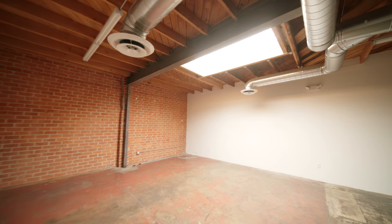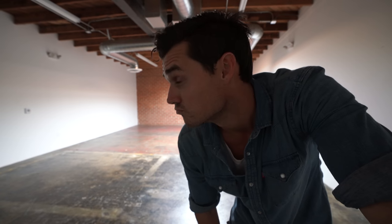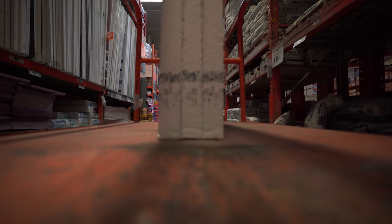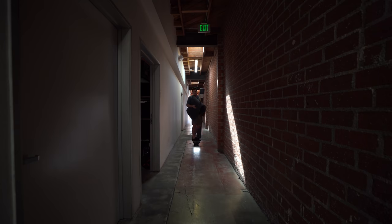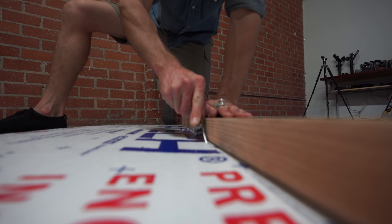It's a little intimidating just trying to fill this space. I'm talking in a regular voice and all I hear is echo. This is terrible for filming. Now the walls of the studio are paper thin, so I'll need one material to reject outside noise and then another one to soften reverb.